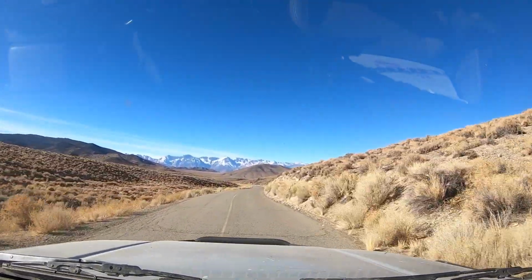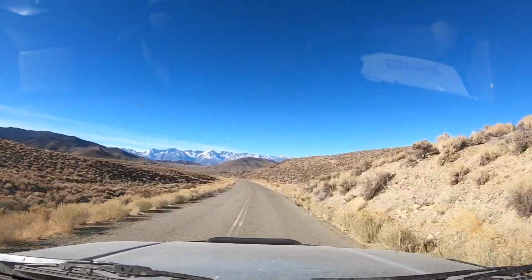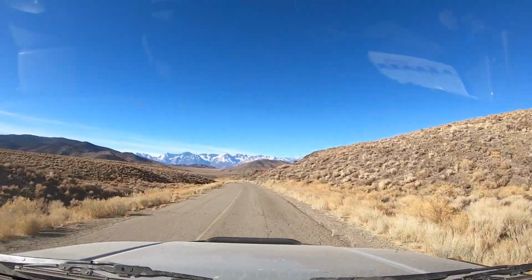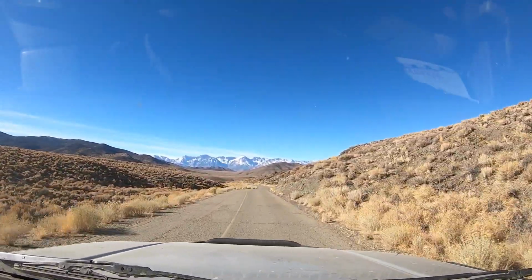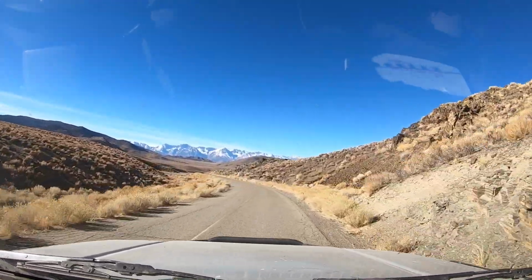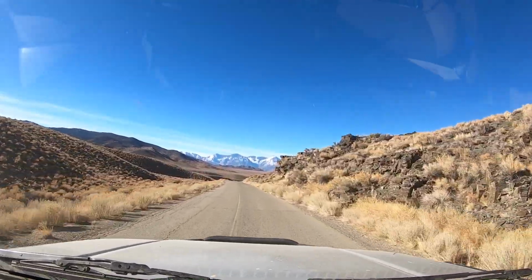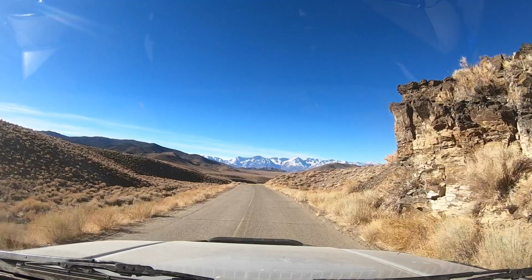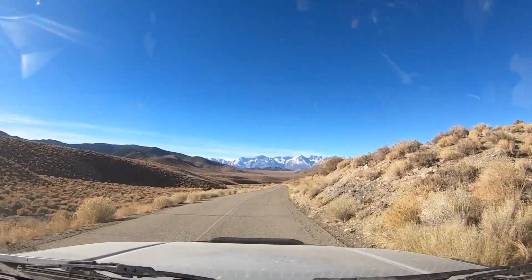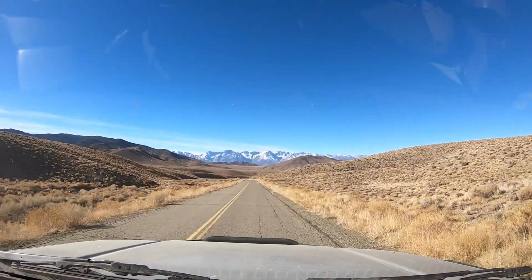There's really not that much snow in the mountains this time. It's crazy. I'm surprised, honestly. Yeah, there just hasn't been that much rain. But I remember this. The Sierras were just covered, man. You couldn't see any rock at all. So these are the eastern Sierras? Yeah.